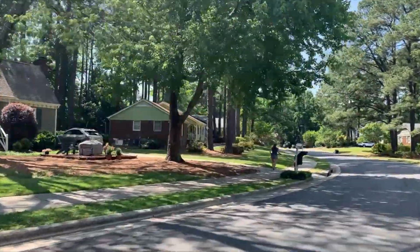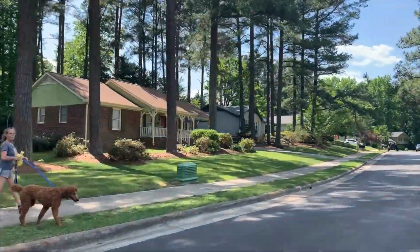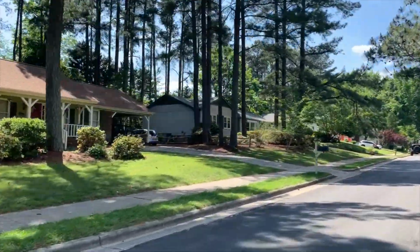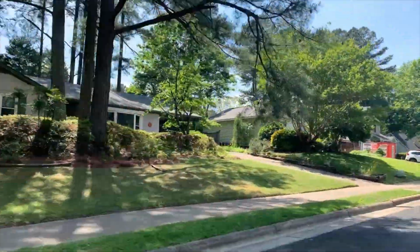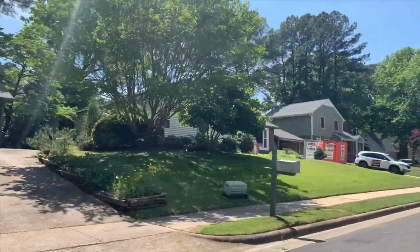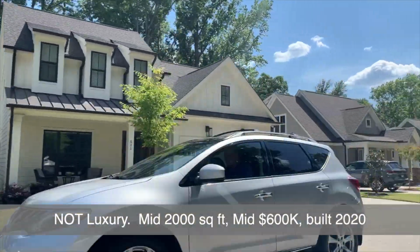This inside the Maynard Loop area of Cary has become the most coveted area of Cary. Sometimes you'll hear this area referred to as Old Cary, as it's in the oldest part of the town, and homes in this area have generally been older than surrounding areas. However, we are seeing teardowns of older homes and new luxury properties built here. And that is no surprise.